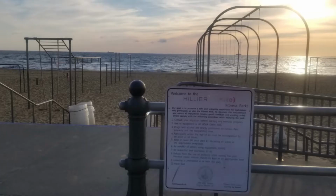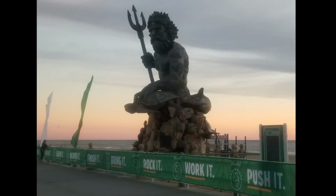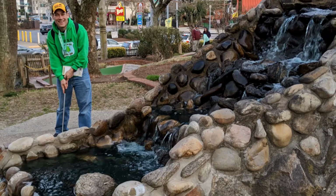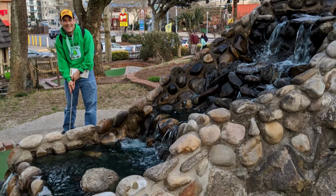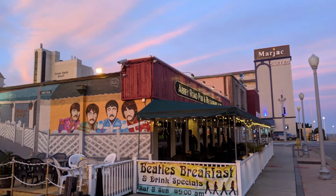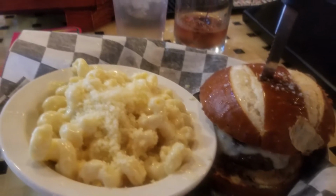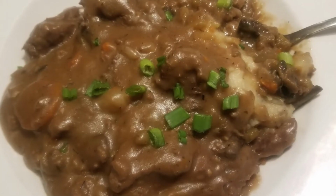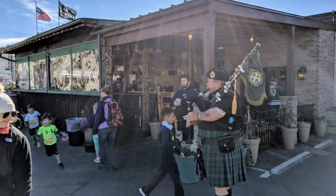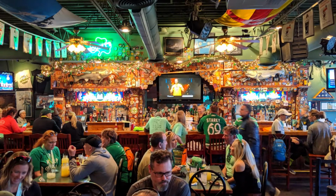A favorite and the finish line location for the Shamrock race is the King Neptune statue, a 24-foot, 12-ton bronze statue, which of course is a popular place for pictures. We love to play putt-putt, and there are 3 locations on the Boardwalk Beach area to choose from. Great spots to eat include Abbey Road Pub, where I got a favorite for St. Patrick's Day, the Guinness Irish Stew. We also loved Murphy's Irish Pub for brunch after the 8K, complete with the bagpipe player to help us get into the Irish spirit.